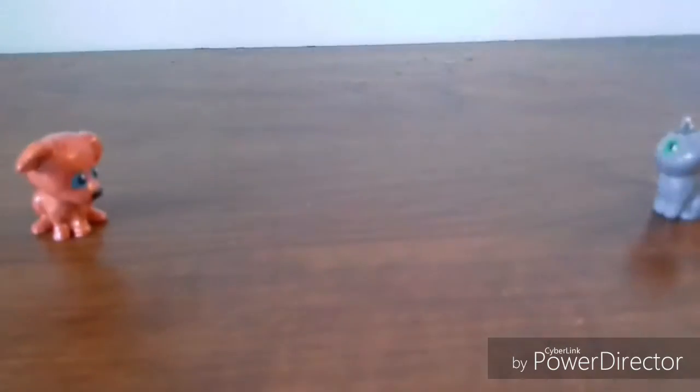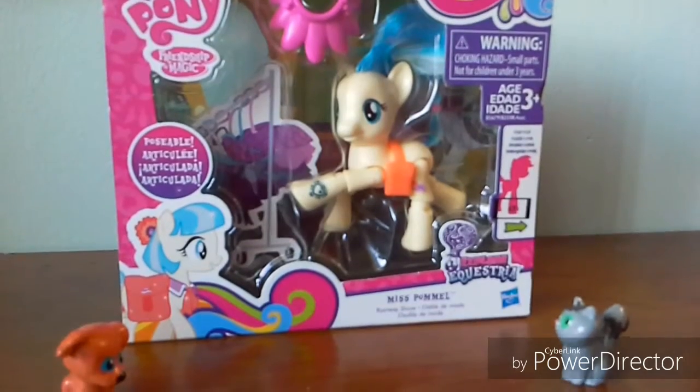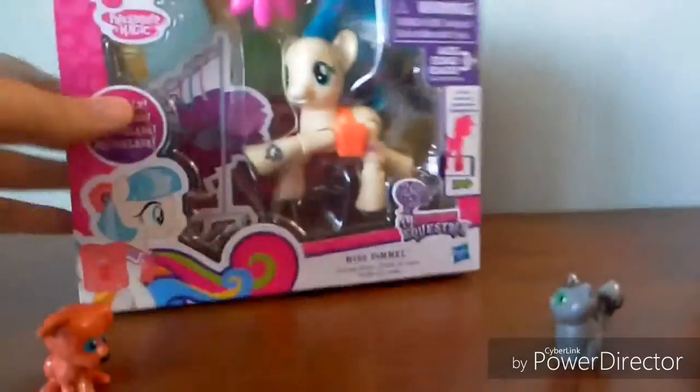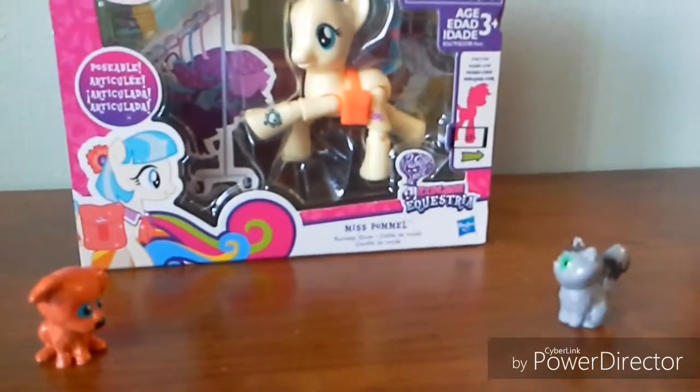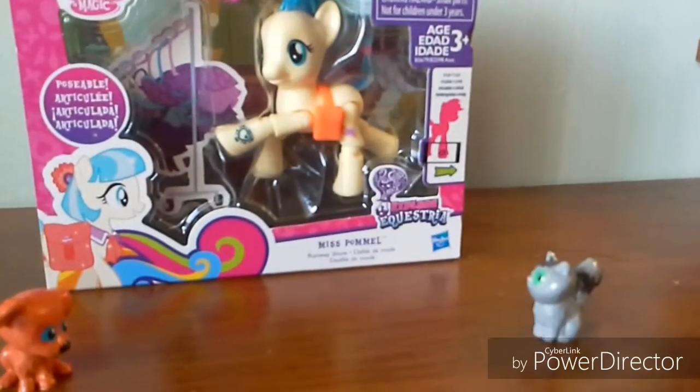And this just came in the mail, so I'm going to jumble over my words. That's what I do a lot. I've just gotten this brand new Miss Coco Pommel action figure, and I think the knees right here can bend. I'm not too sure, so I'll pause this video and I'll see after the box is opened.